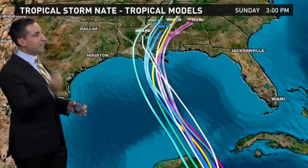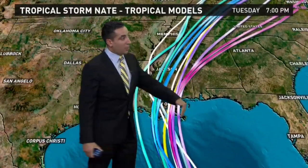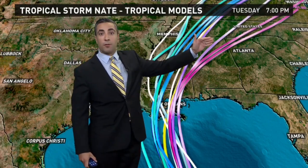Here's how the models are seeing things, guys. Each line you see here is a different run of a different computer model, right? Pretty good consensus here, almost pinpointing right on top of New Orleans as we get into Saturday night and early Sunday morning. And then you notice a curve off to the north and east thanks to it getting swept up by an incoming cold front from the north and west.